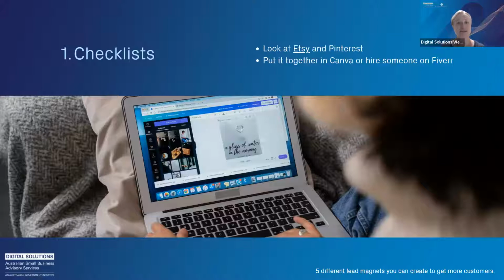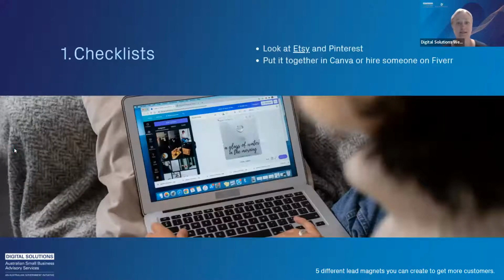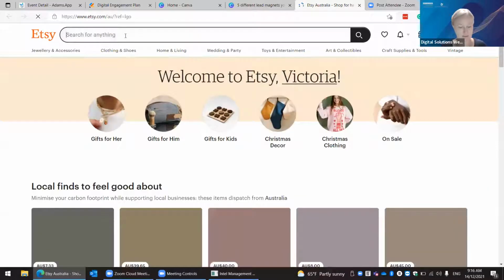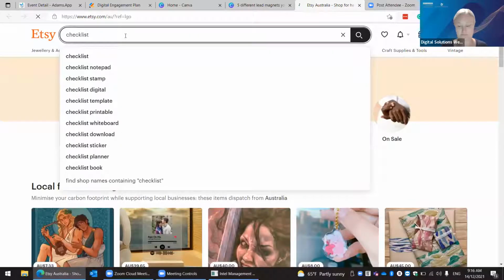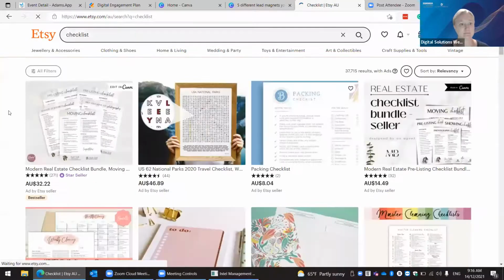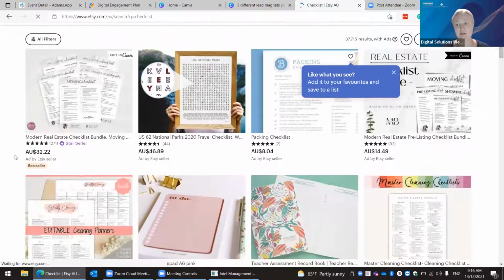So one of the biggest ones that you can do are checklists. So we can go into Etsy and Pinterest and, let's go back. And you can put it together in Canva, or you can hire someone to do it on Fiverr. So let's have a look at Etsy. And let's have a look at checklists. And then we can see here that people have created lots of checklists.